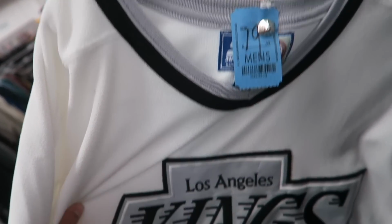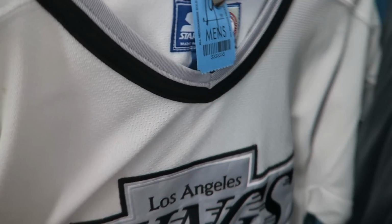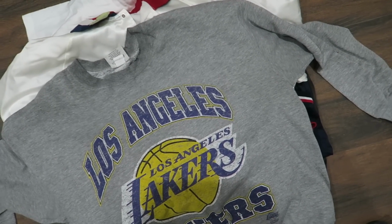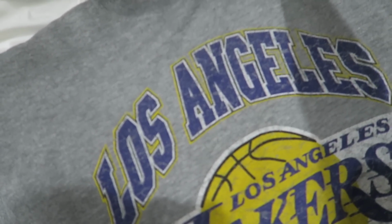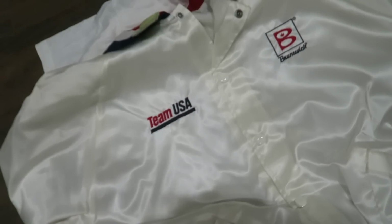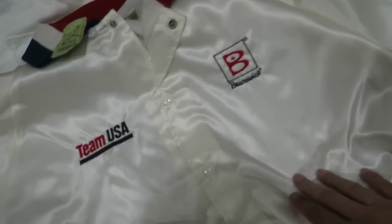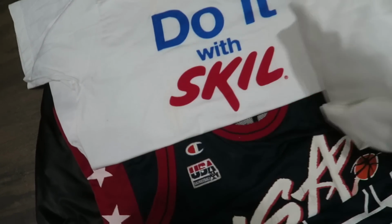We got this LA Kings Starter hockey jersey. Asking for 20. Alright y'all, so before I head out today, I just want to show you what I copped. Look how good that distressing is. Vintage, huge logo, LA Lakers. Vintage Brunswick bowling jacket, made in USA. The homie already picked this up.